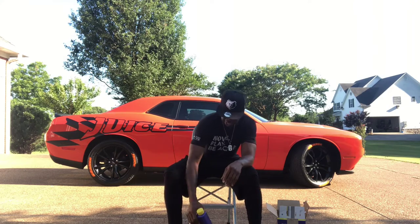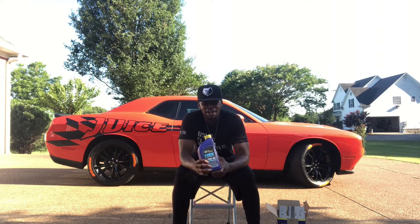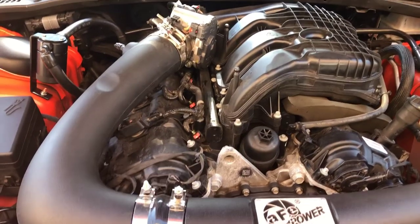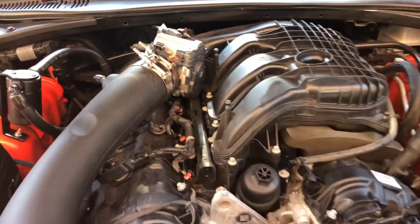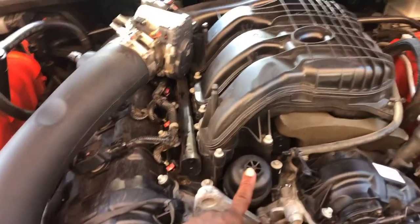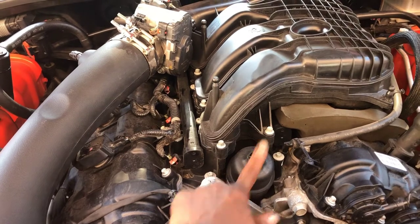But right now, we're gonna get this average oil out and we're gonna put this better than average oil in. So let's go. All right, so we're ready to go with this. As you can see, my cover is not on. I don't think you need to take the cover off to do this because all you need to do is be able to get to this oil filter right here. Your oil filter sits right there.